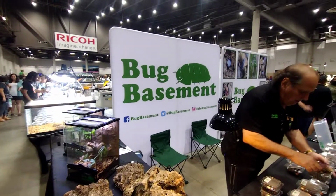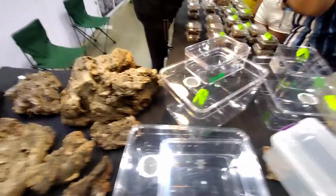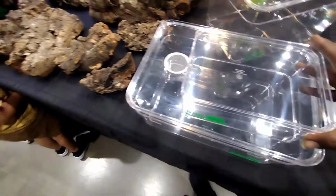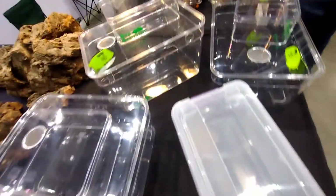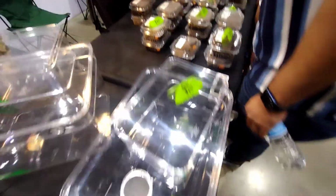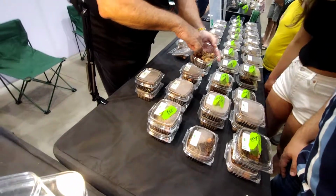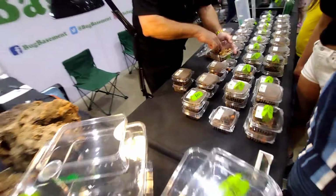We made it over here at Bug Basement. Look at all these bug containers. Some pretty cool bug containers. These guys are hard to find. Right, got more roly polies.